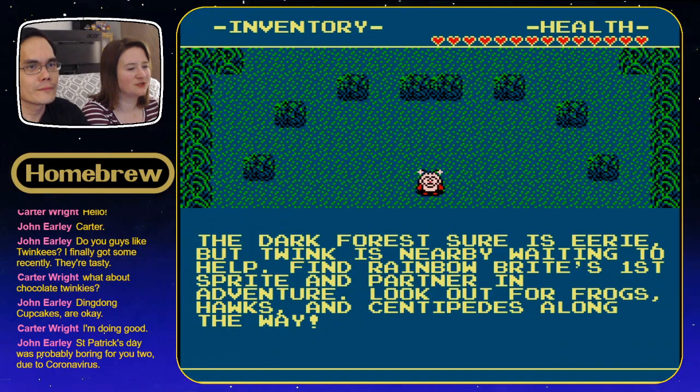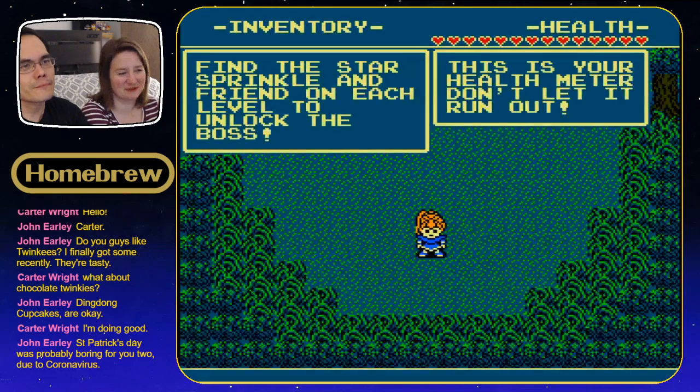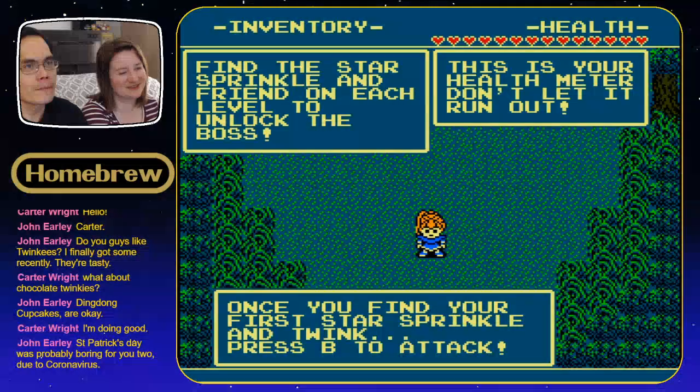The Dark Forest sure is eerie, but Twink is nearby waiting to help. Find Rainbow Brite's first sprite and partner in adventure. Look out for frogs, hawks, and centipedes along the way. Find the Star Sprinkle and friend on each level to unlock the boss. This is your health meter. Don't let it run out. Once you find your first Star Sprinkle and Twink, press B to attack.